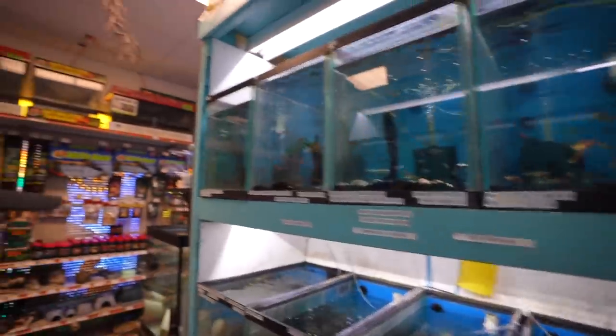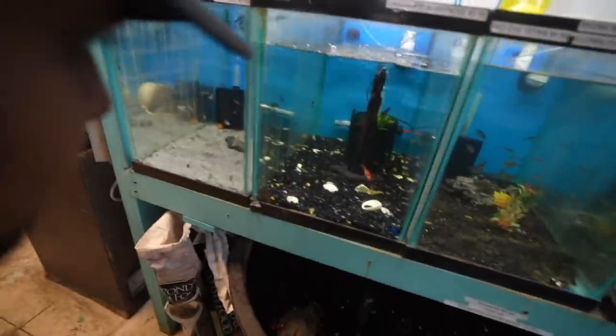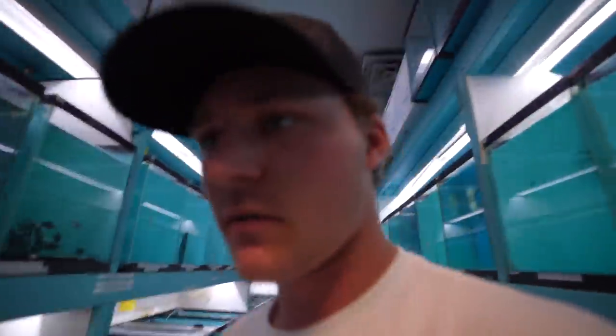We got some more stuff over here. I was thinking about getting some tetras. Some neon tetras? I like the neon ones. I like neon tetras too. So, we're going to get a group of those. Baby plecos. Oh my god, they're so small. They're so tiny. A whole bunch of fish. A bunch of feeder fish down here too. As you guys can see, there's too many to choose from. So, we'll pick out some when we pick some fish.